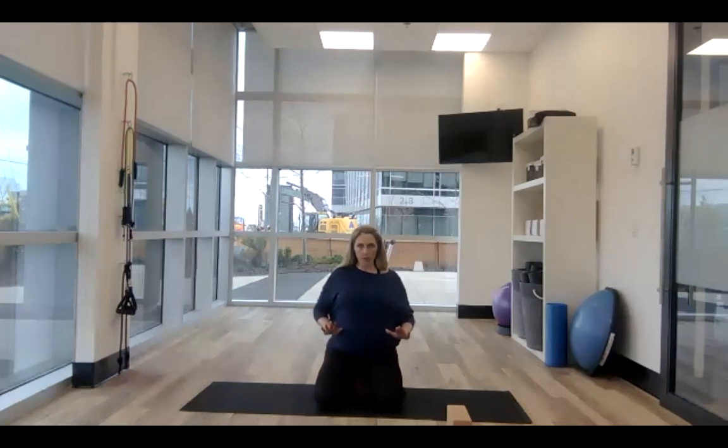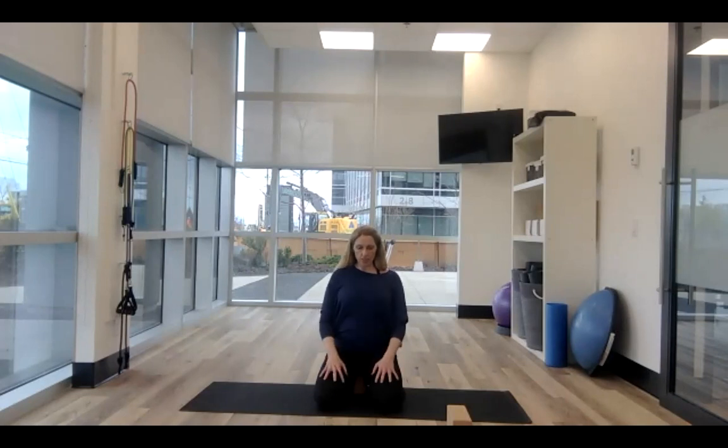So, nice long spine. We're going to reach through the crown of the head towards the ceiling. Going to tuck our chin slightly. Good. Let's just take a few breaths here. Let's check that our hips are firmly rooted down into the chair or into the mat. Good. We're going to contract our core slightly. So pull your navel, your belly button, towards your pubic bone. So pulling in, creating a core contraction, lengthening through the crown of the head, tucking our chin slightly.